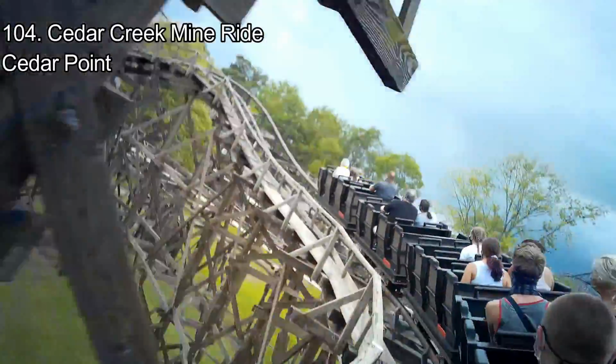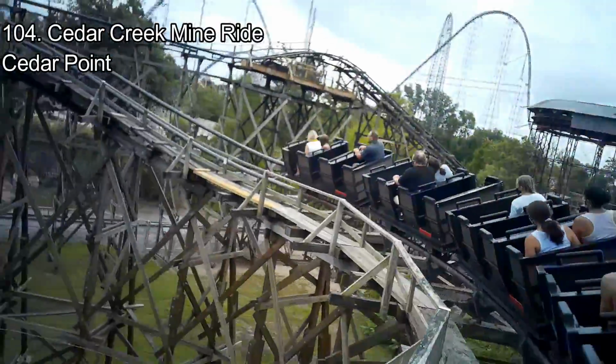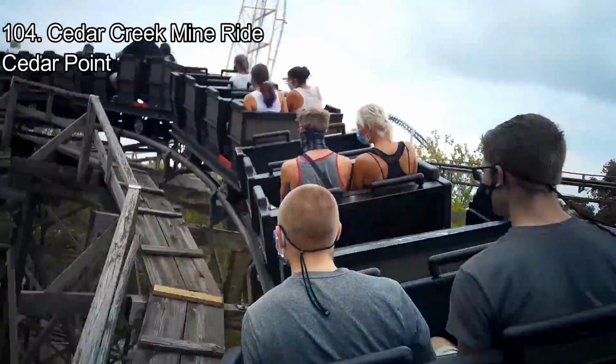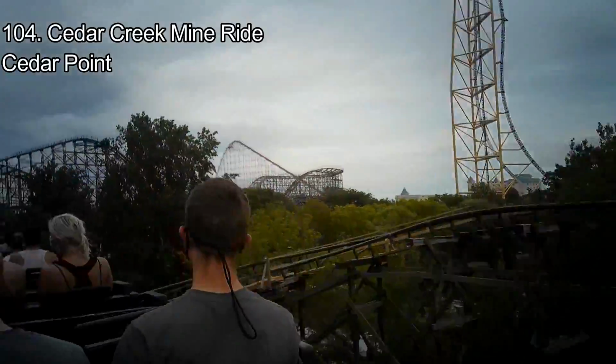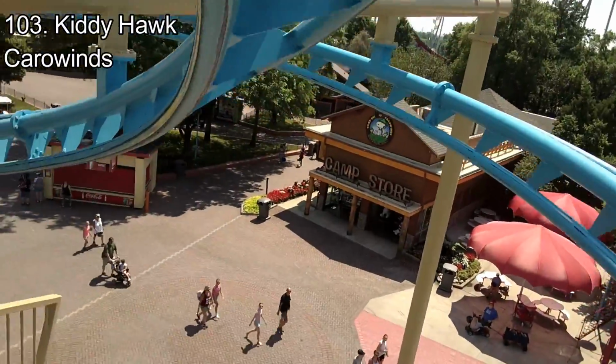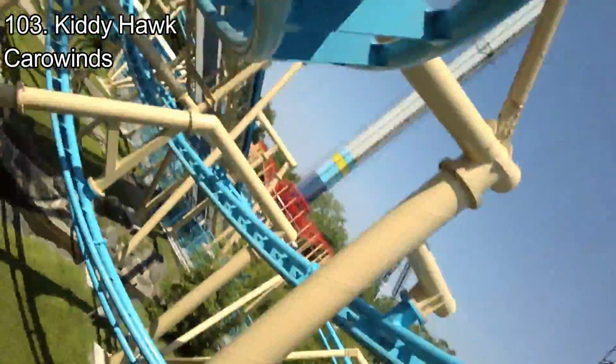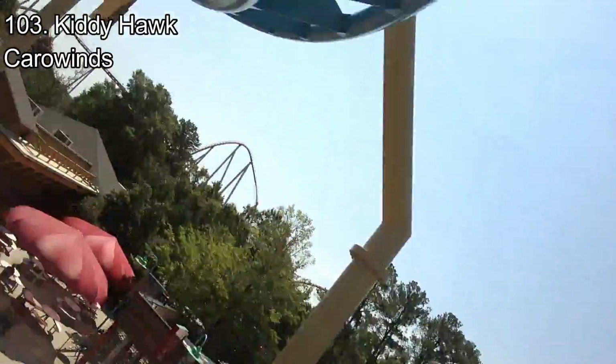104, Cedar Creek Mine Ride. This aero mine train is rough, uncomfortable, and overall just a slow and boring experience. The trains are really tight, and the transitions are some of the worst. 103, Kitty Hawk. This Carowinds family coaster is way too rough to enjoy. It's just a few boring turns and some shaky, headache-inducing transitions.